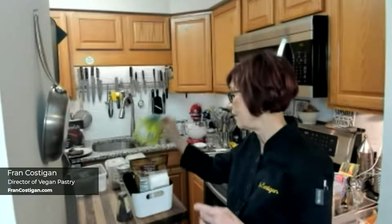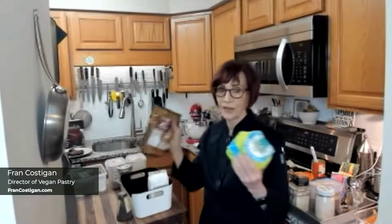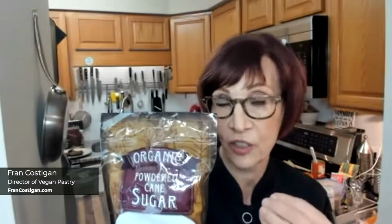If you want to use confectioner's sugar, I have two to show you. Confectioner's sugar is powdered sugar that has a small percentage of a starch in it to keep it from clumping, to keep it dry. Typically, conventional powdered sugar, also known as 10X, there are other X's in terms of how fine the sugar is, but what we get in the supermarkets is 10X. Typically, the powdered sugar would be cornstarch. Vegan sugar tends to have tapioca starch instead of cornstarch. And it works fine. It works the same.